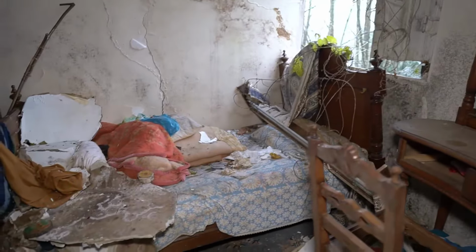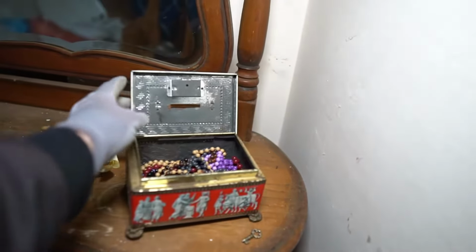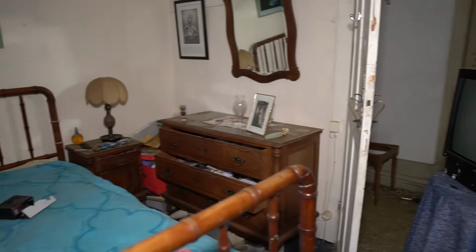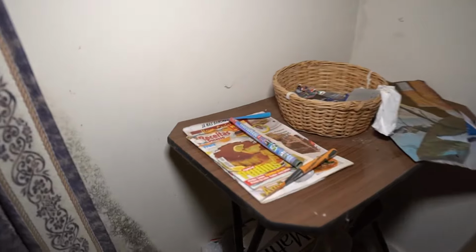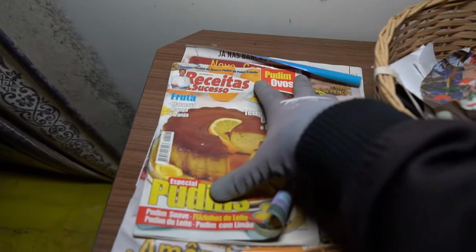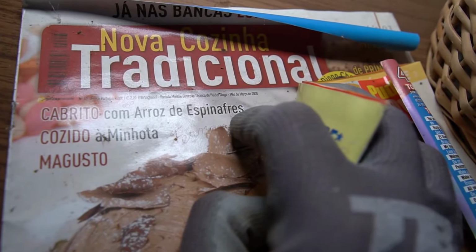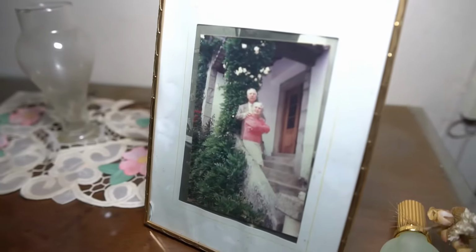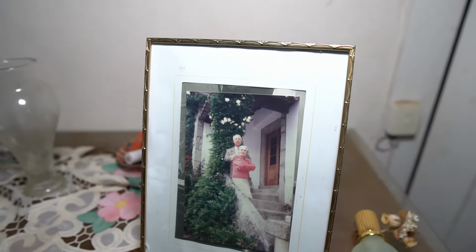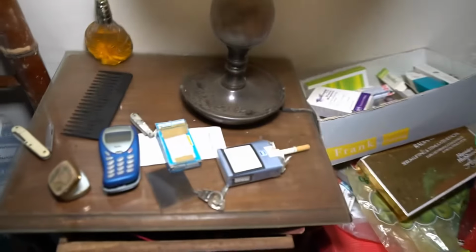A child would sleep here. Such a cute little box. And here their parents would sleep right next to them. The magazine. This one is from May 2008. Look at this, it's the main entrance. Wow. What an amazing photo. Look, they even left a pack of cigarettes.